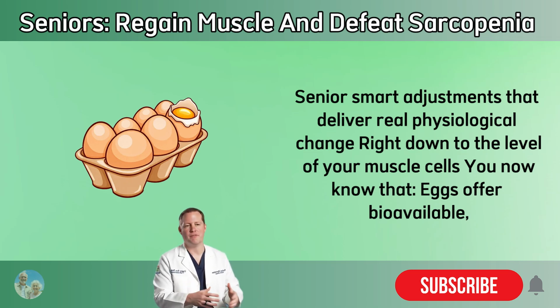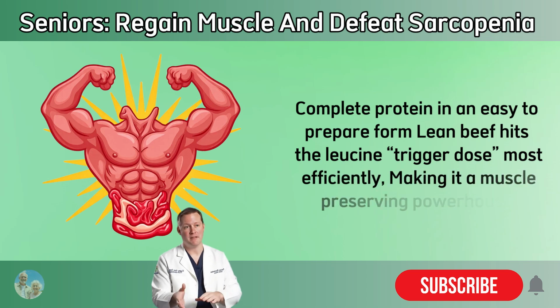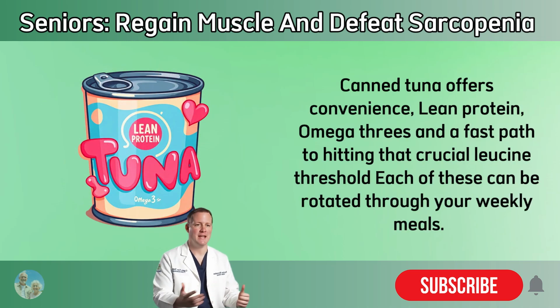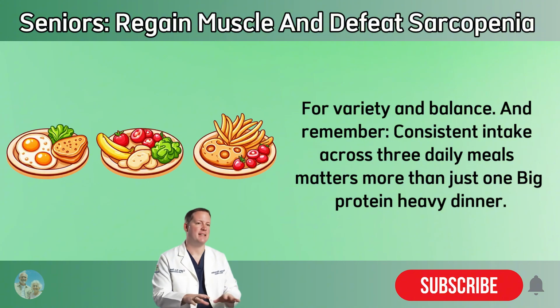You now know that eggs offer bioavailable, complete protein in an easy-to-prepare form. Lean beef hits the leucine trigger dose most efficiently, making it a muscle-preserving powerhouse. Canned tuna offers convenience, lean protein, omega-3s, and a fast path to hitting that crucial leucine threshold. Each of these can be rotated through your weekly meals for variety and balance. And remember, consistent intake across 3 daily meals matters more than just one big protein-heavy dinner.